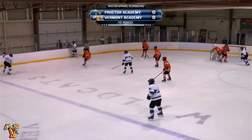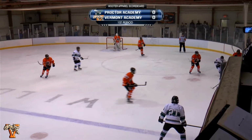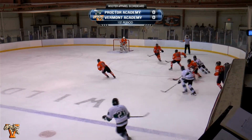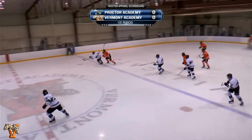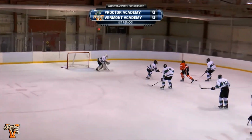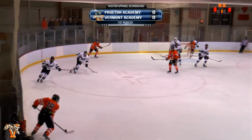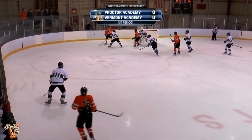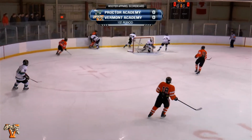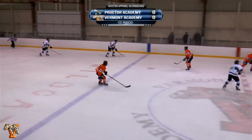Proctor with it. Kevin Craig gets it back to the point. The one-timer wide. Wildcats break it out. That's Peloso. He makes a move in front and just couldn't finish. Just no numbers there. That was practically a 4-on-1 for Proctor. He still found his way to the net, just unable to finish that one off.